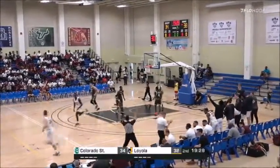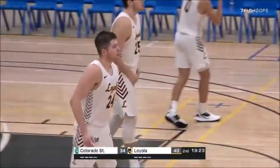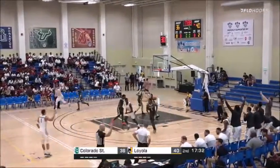And there's a nice 3 by Hall. And you look at the Loyola bench, it's Hall, that catalyst. The double team has been tough for Carvacho, especially with Hall. Speaking of Hall, he makes the 3 in the corner.